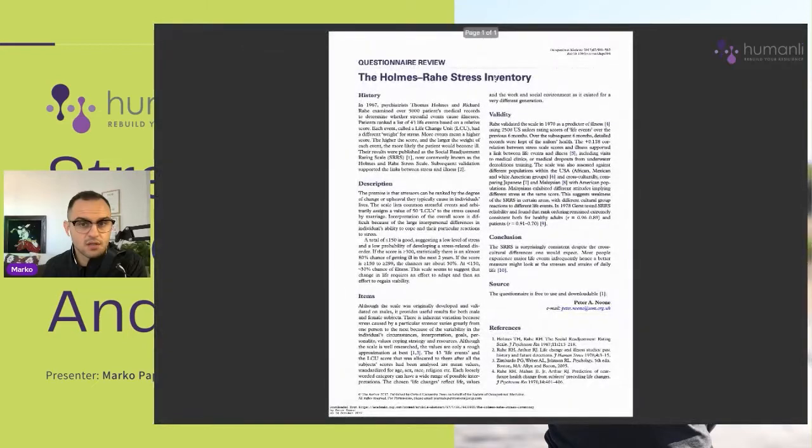Holmes and Rahe inventory. This is from a journal called Occupational Medicine. And I'm just going to read this one page for you to help put it in context before we look at the actual exercise. So in 1967, psychiatrists Thomas Holmes and Richard Rahe examined over 5,000 patients' medical records to determine whether stressful events cause illnesses.